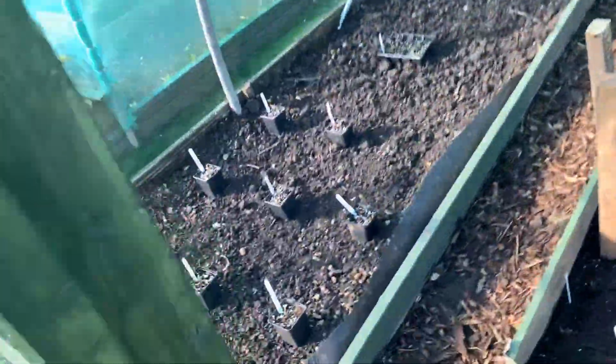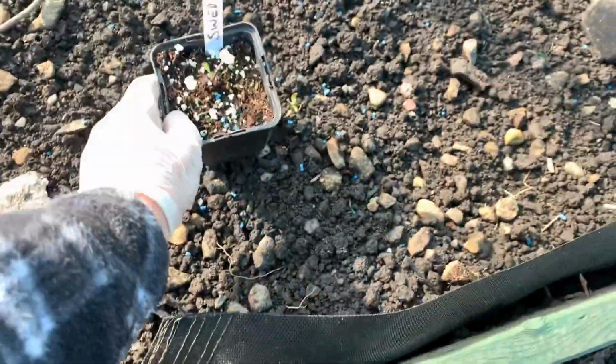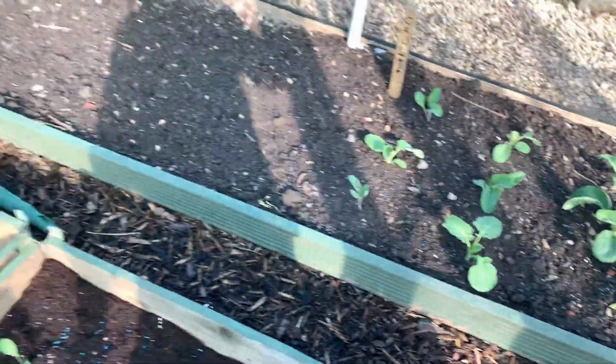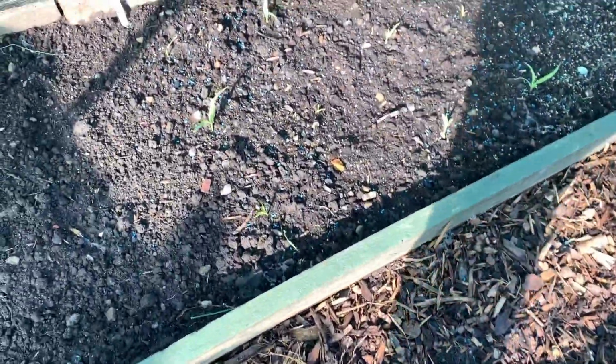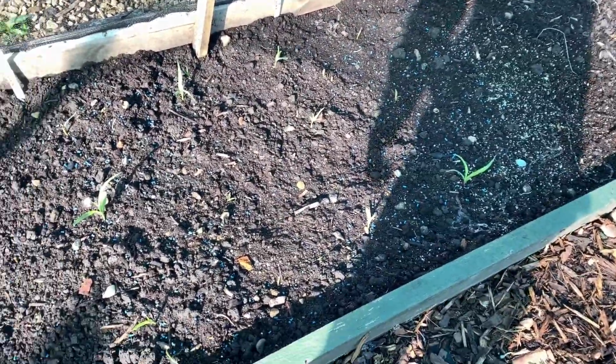And then the water for Michael. What's that doing? Oh, sweet's picking up alright. It's getting its second leaf on now though. That'll be ready for planting probably next week. They're doing bonny now. They're all doing okay. Ooh, lost a couple of sweet corn now. What's going on in them?